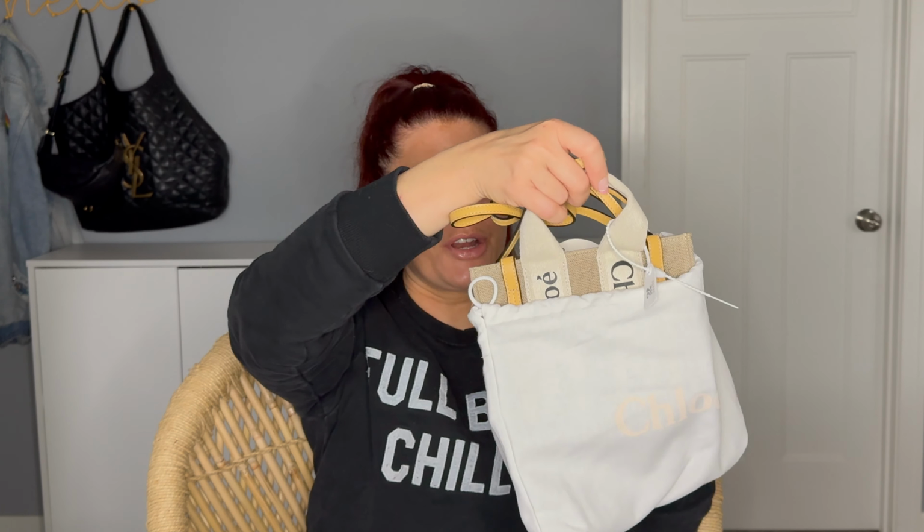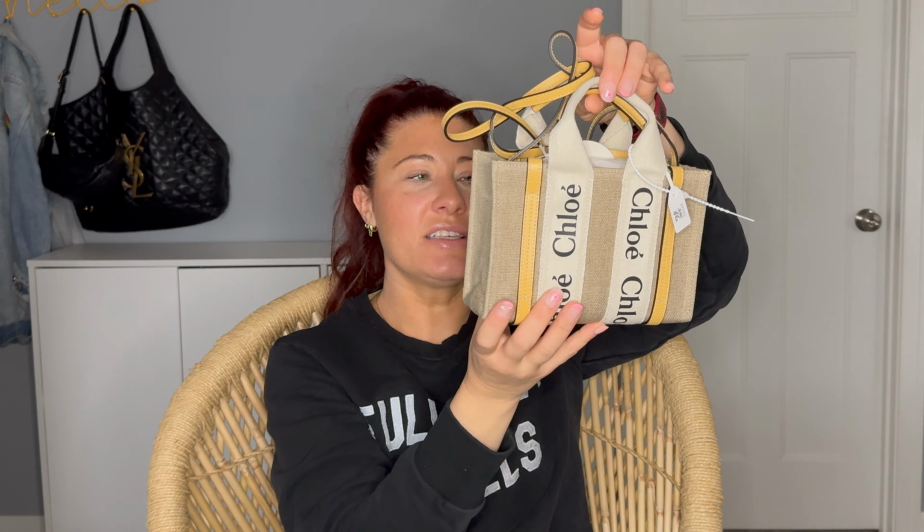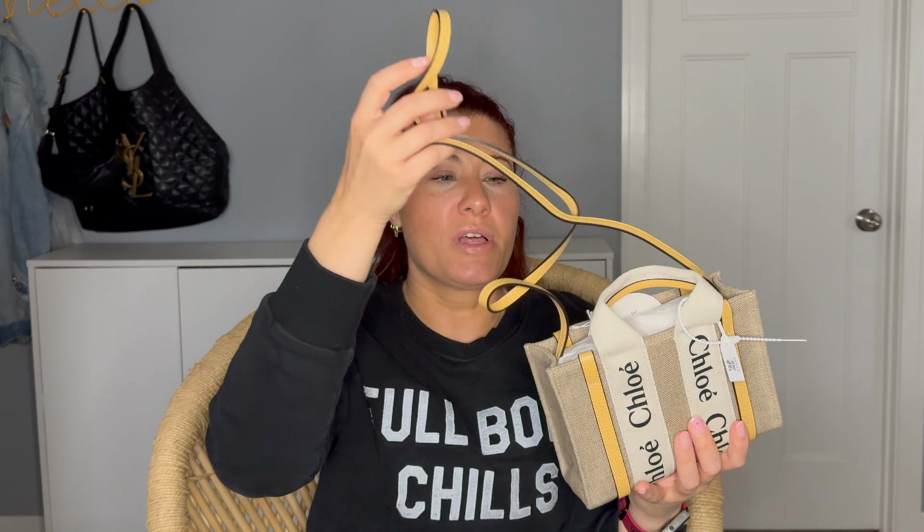I just got it yesterday. I haven't cut any of the things off, but it is definitely going to be something I'm keeping. Here it is. Now this is the Chloe Woody Tote, but this is in the mini size, not the nano. So the nano is even smaller than this. This is the mini size that you can fit your phone in perfectly. You can fit all the stuff you need, and it comes with a strap that is not removable. So that's something to note. If you like the option of removing your strap, that wouldn't be the case here. And this color is called Honey Gold.